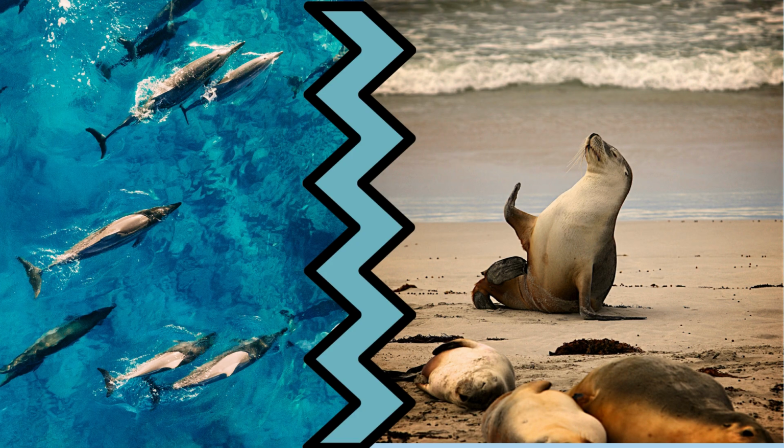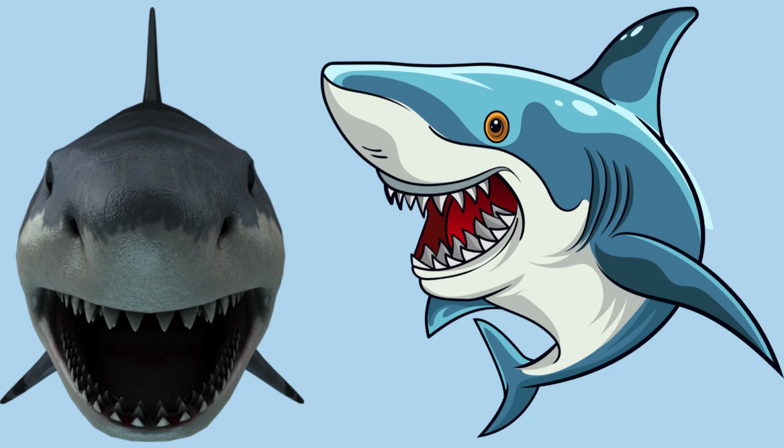Some of the foods they like to eat the most are dolphins and seals. A big meal can satisfy a great white for up to 2 months. The great white shark is the only shark that regularly attacks warm-blooded animals.